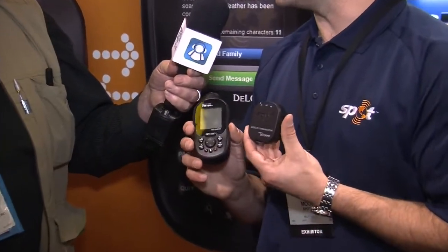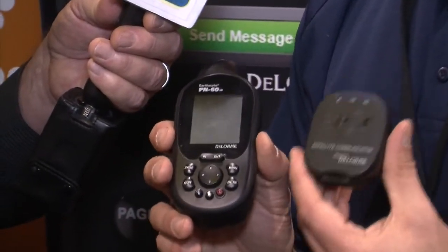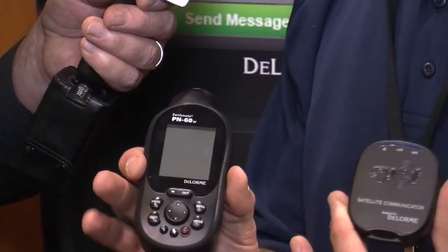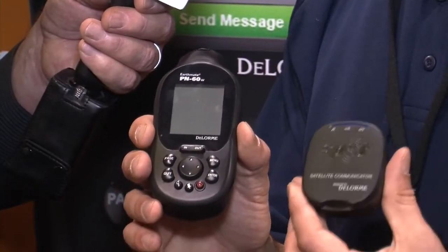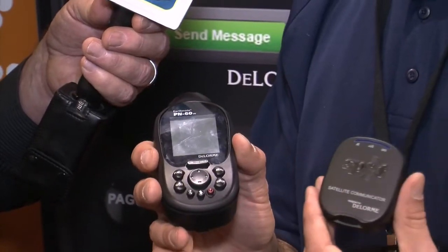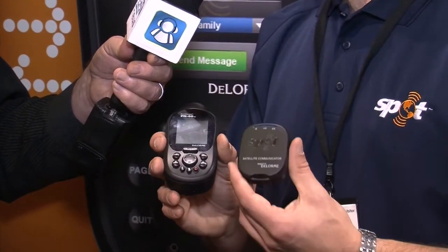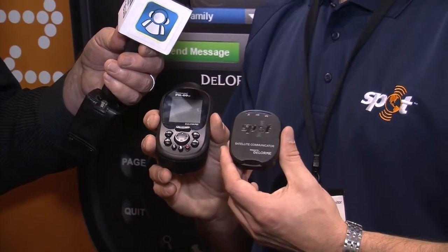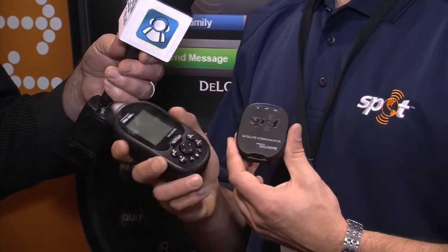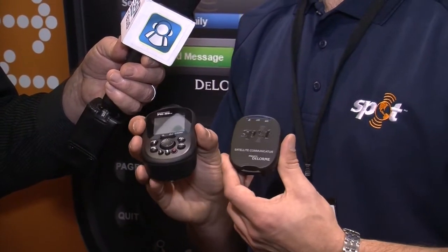So this here is the DeLorme handheld PN60W, and Spot is designing a satellite transmitter to be sold with the product. What it allows GPS users to do for the very first time is send custom text messages from the field. So in addition to the sophisticated mapping and software provided by DeLorme, the topo maps and the aerial maps, now a GPS user can send custom Spot messages and actually be able to freeform text that information and send it over the Spot satellite network.